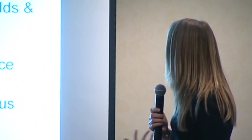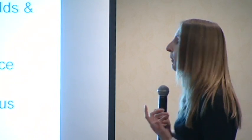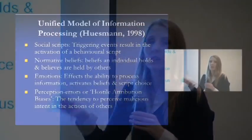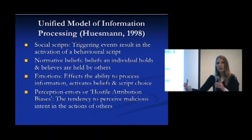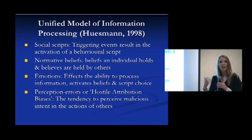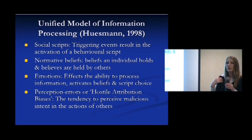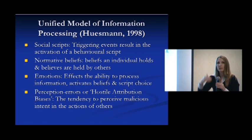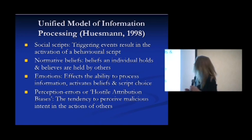Emotions affect the ability to process information, how emotions help activate beliefs, and script choice as well, and hostile attribution. So what this does is it builds on a massive amount of forensic, cognitive, social research, which has been going on for years and years and years. A lot of it isn't on partner violence, but people are people. We have the same brains, and the processes that lead me to decide to use aggression are the same processes, parts of my brain, that I use to decide if I want tea or coffee.